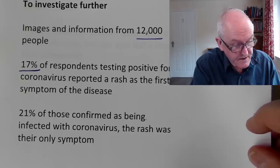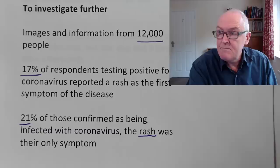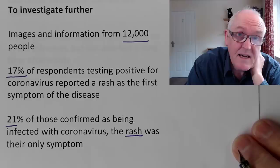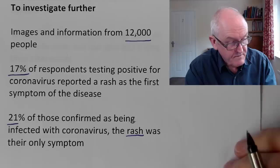21% of those confirmed as being affected with coronavirus, the rash was their only symptom. Wow. So 21% of people confirmed as being infected with COVID-19, the rash was the only symptom. So this large percentage of people were previously described as being asymptomatic, in that they didn't feel ill. Maybe they weren't asymptomatic. Maybe they'd had a symptom, which was a rash. Technically, it's a sign, but a sign is something you see. A symptom is something the patient feels. So technically, it's a sign, but never mind. But anyway, 21% of those confirmed as being infected with coronavirus, the rash was their only symptom.